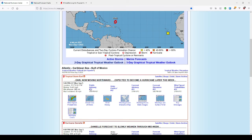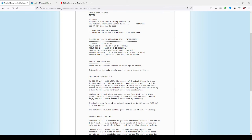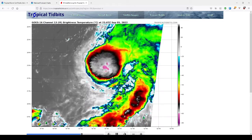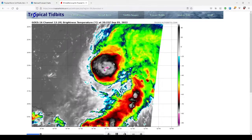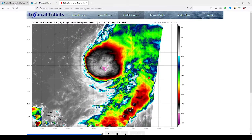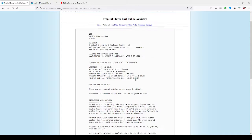So looking at the advisory, this is the 5 p.m. Atlantic Daylight Time advisory. Tropical storm force winds extend out 105 miles with Earl, and you can see on here those winds are very symmetrical. So it extends out from the center 105 miles. It's a compact storm, but it is full of tropical storm conditions as we speak.